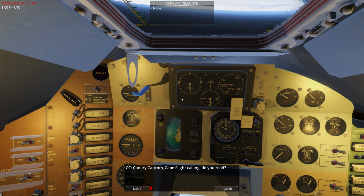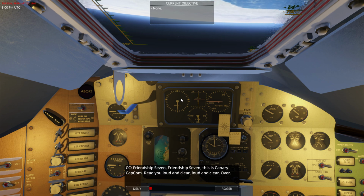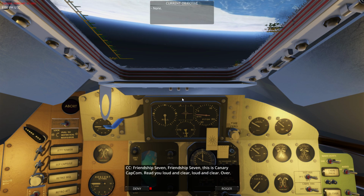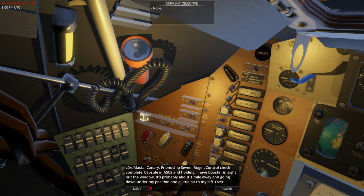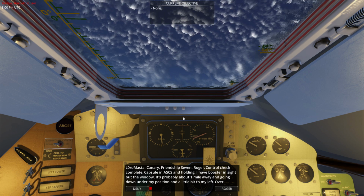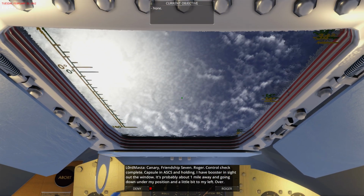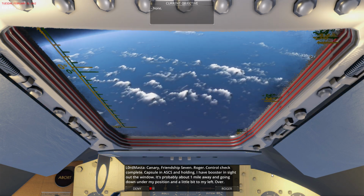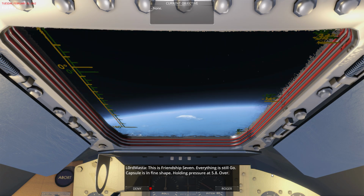Canary Capcom, Cape Flight calling, do you read? Hello, Canary, Friendship 7, over. Canary, Friendship 7, Roger, control check complete, capsule in ASCS and holding. I have booster in sight out the window, it's probably about 1 mile away, going down under my position and a little bit to my left, over. This is Friendship 7, everything is still go, capsule is in fine shape, holding pressure at 5.8, over.